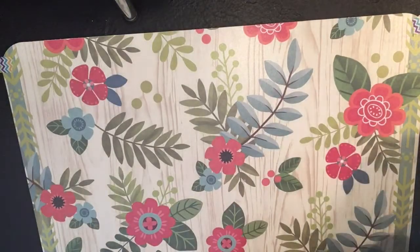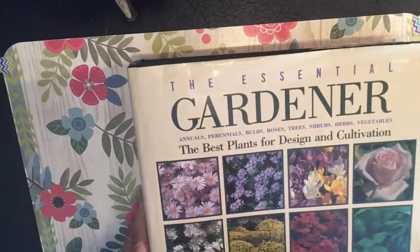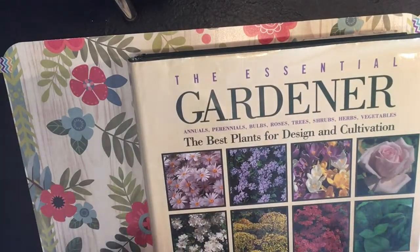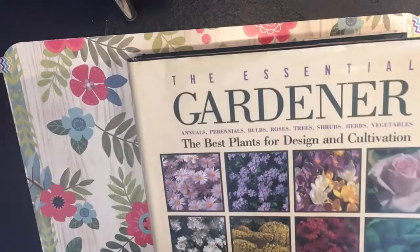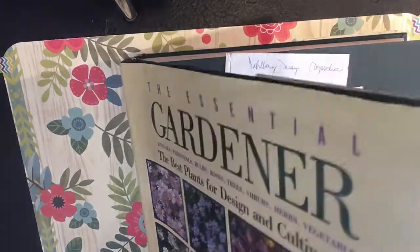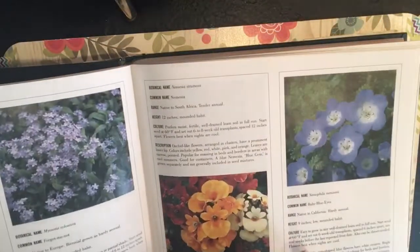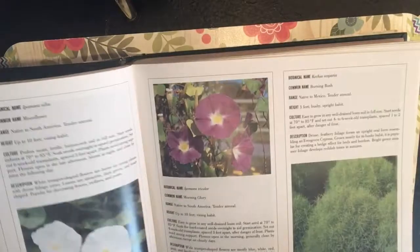And then the other thing I found there, which I had to get, it was just $1. Some of the books, they were marked $3, and I'm like, I don't need to spend $3 for a used book when I can get them new for $1, or get them cheap at our library used book sale for $1 or $2. But this book on gardening, the flowers, was $1, and it's just going to be a really great book to use for botanical aspects for junk journals.